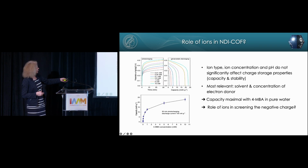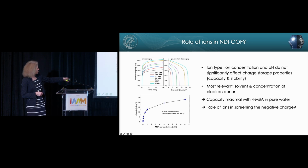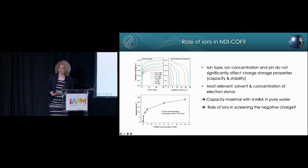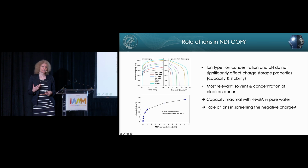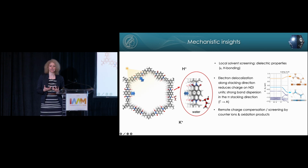The only factor that really plays a significant role is the concentration of the reducing agent, 4-MbA. So the capacity scales with the concentration of 4-MbA, and also the solvent is quite important. We see the highest charge storage capacity clearly in water. So that leaves us with the question: what is actually the role of ions in the system? How is charge compensation achieved?